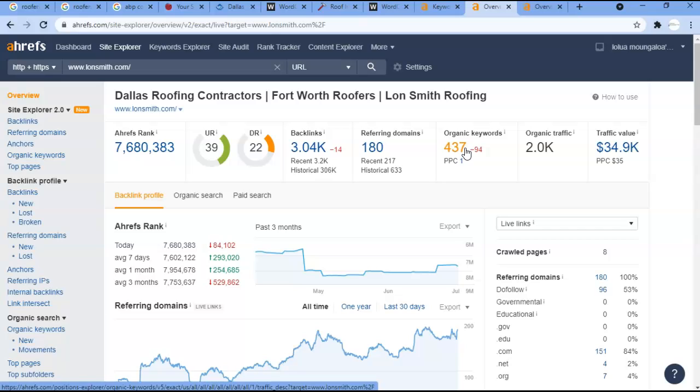So in order for you to beat him, you have to have more organic keywords that Google finds, and they have to be higher search volume. So you also see right here that he has over 3,000 backlinks, and that the score of his backlinks, it's decent. It's not super high and it's not super low.